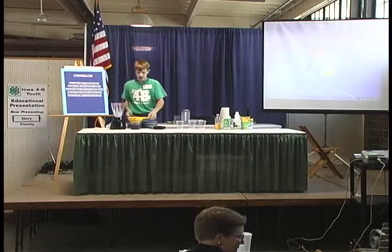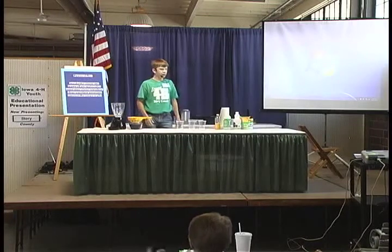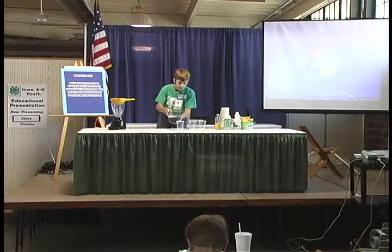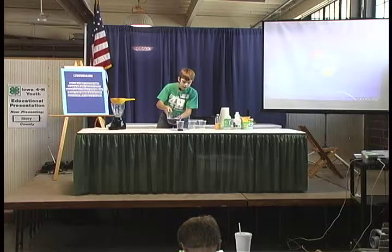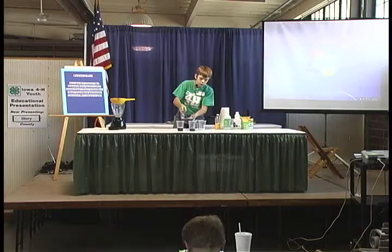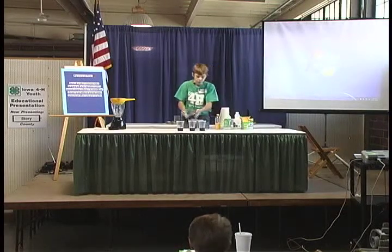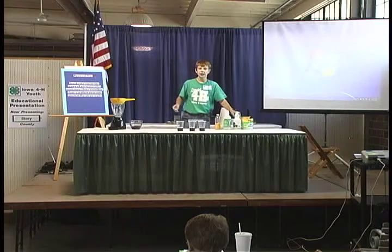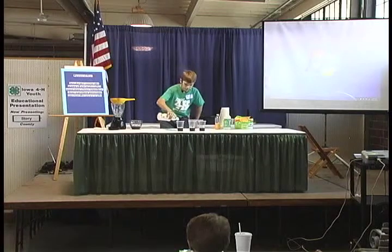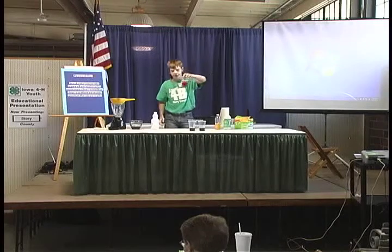Next, I'll take the purple cabbage liquid and put it in these 3 cups and fill them 1/2 full with cabbage juice. 1, 2, 3. In the first glass of cabbage juice, I will pour vinegar. We can see that it turns more of a reddish color.